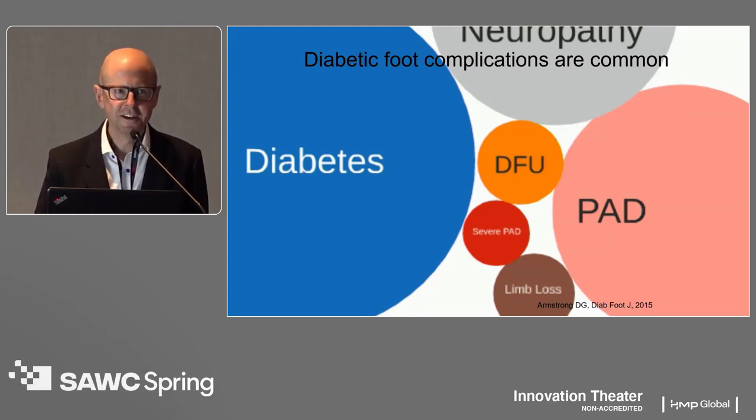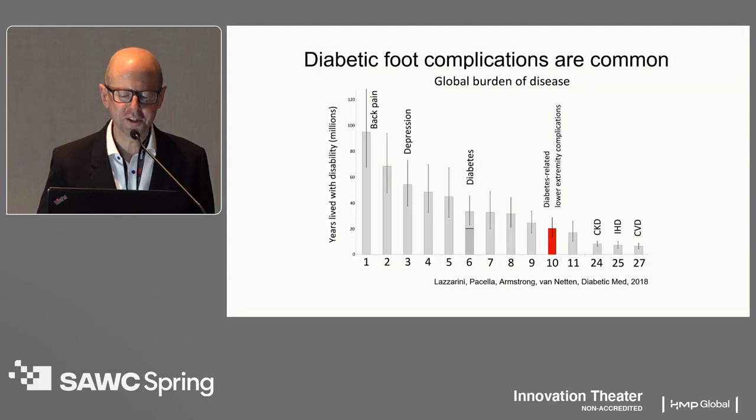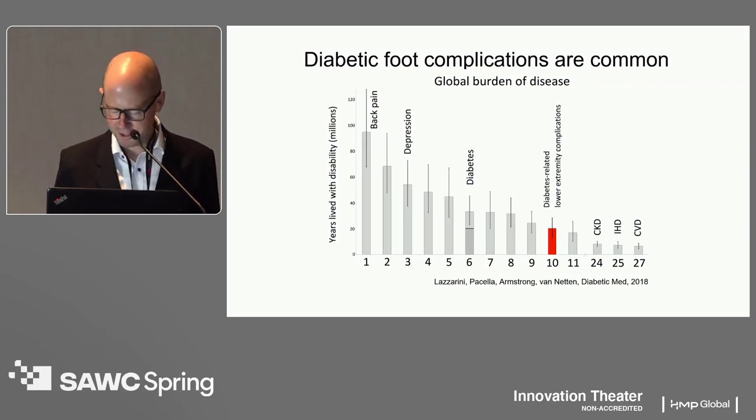Those are kind of bubbles of demography approaching us. But if we also look at these data, we looked at not too long ago, although with pandemic time dilation that could have been 10 years ago now, the World Health Organization's global burden of disease. And check it out. If you disaggregate the lower extremity from the rest of diabetes by itself, it's its own top 10 condition in terms of years lived with disability.